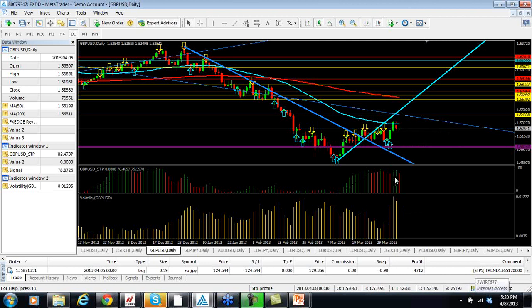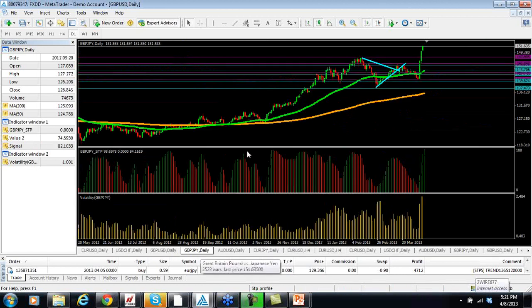This open candle here, if we do have a sell-off here, we will have a change from green to red, which will give us a sell. We don't have that right now, so we'll have to wait and see.